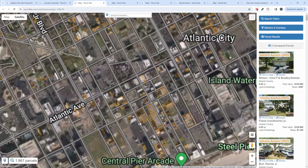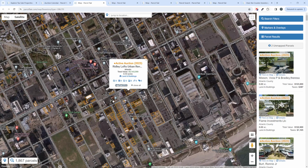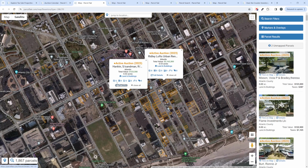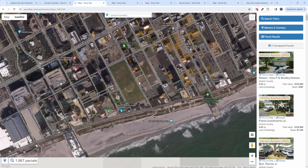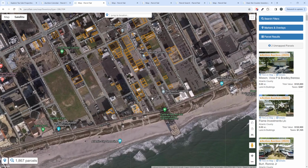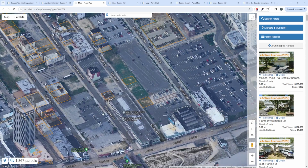And again, there's actually quite a few properties available here as well. You can peek at them just by clicking some of this. This looks like some type of loft urban renewal thing. Some individual units available here. Some more smaller residential here. And I'm presuming that as you get closer to the water, you're probably going to see more commercial or very dense residential, like this high-rise available.